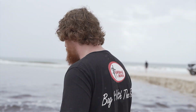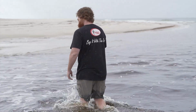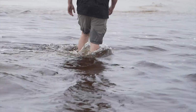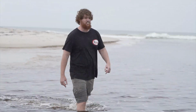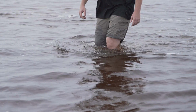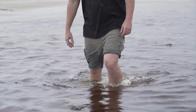So I'll show you just how shallow it is. Like, it's seriously that shallow here. I reckon we can do it. Just wait for the waves. Yeah, look how shallow that is. This is really shallow. Oh, actually. Yeah, nah.